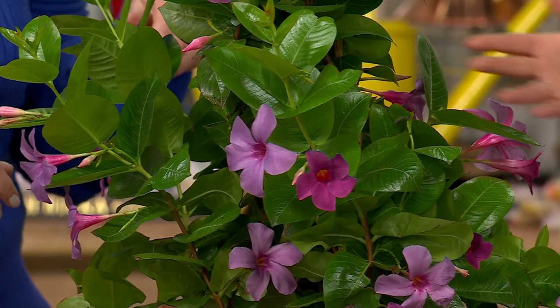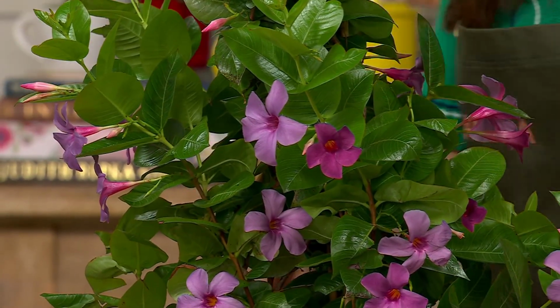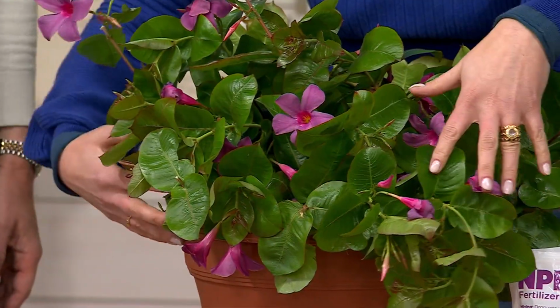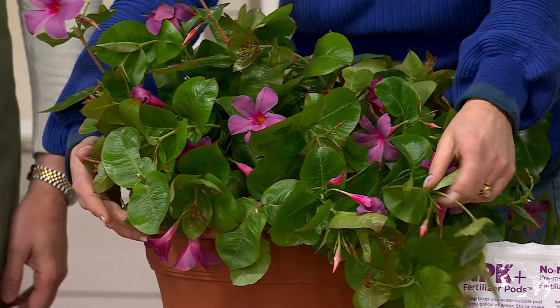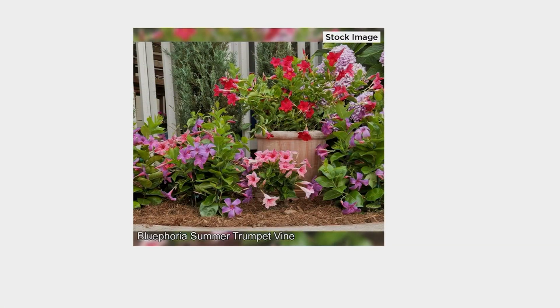Now, if you don't want to do that, same plant, and now it's a spiller. Spiller alert. So you can put it in a hanging basket. You can put it in a container and have it drape over the sides. So this is going to be a smaller, more compact Mandevilla than maybe you've grown before, or if you have never grown it, it is going to be perfect for a container because of the way it weeps over the side. It will only get to be about 2 to 3 feet tall.